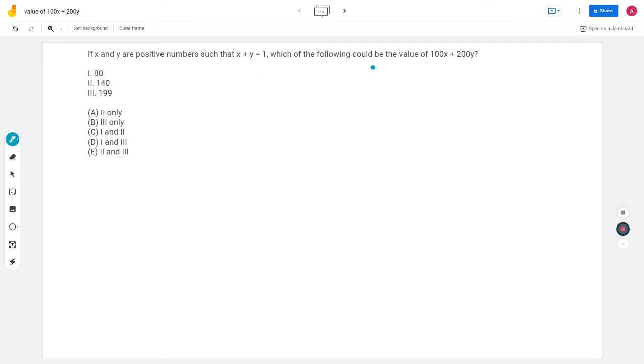Which of the following could be the value of 100x plus 200y? So x plus y is 1, x and y are both between 0 and 1. When I look at the three numbers here, 80, 140, and 199, one thing coming to my mind first is, can this sum of 100x plus 200y be less than 100? Even if I were to minimize this sum, I would make the value of y as small as I can, because y has a coefficient of 200, and I would make the value of x as big as I can, because x has the smaller coefficient, 100.